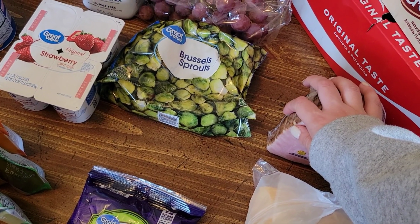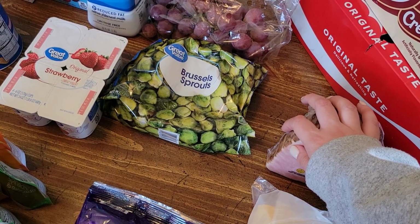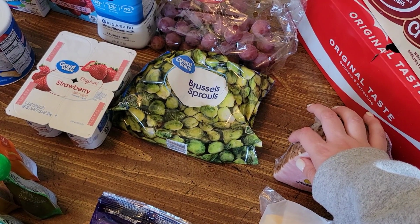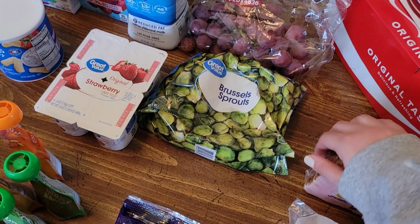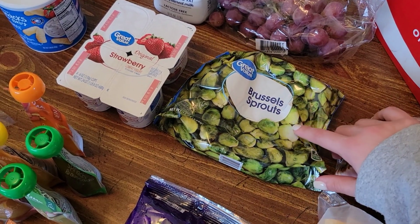Someone mentioned last week about how I didn't buy any fresh vegetables and fruit, and I talked about it in the video. I said that I was going to go get a little bit of fruit at the store because I had forgotten it. But just in case you don't know, maybe you're new, we have a lot of preserved vegetables in our freezer.